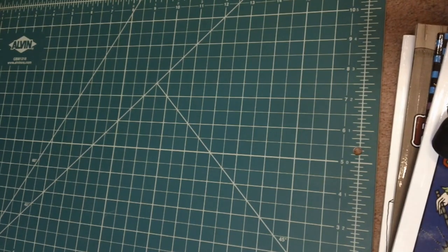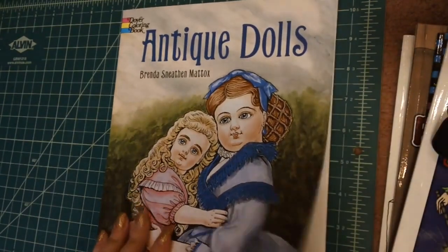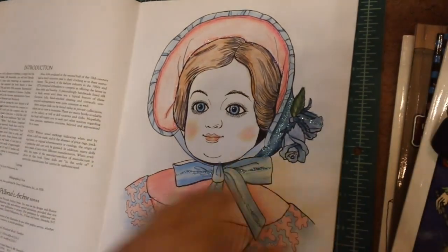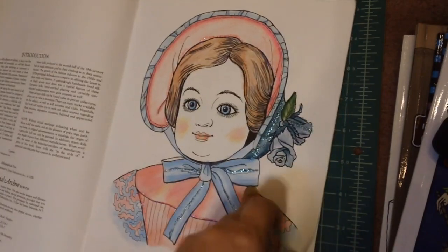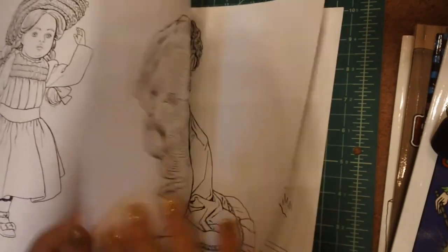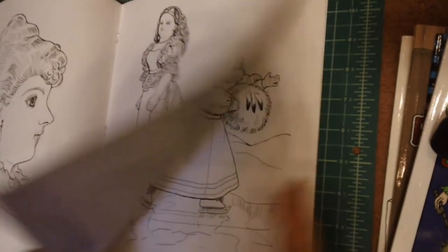Let me go ahead and get this one first. This is Antique Dolls, and I got several of them done in here. I did this one for a color along last summer. I believe I used my Tombow Irojitens and some Stickles. And then I did one with Stephanie as a buddy color.